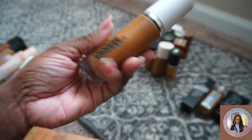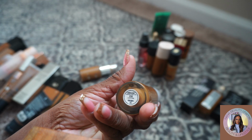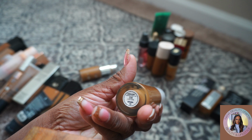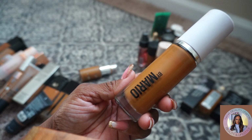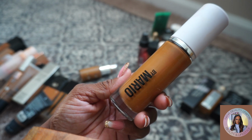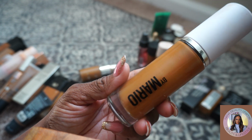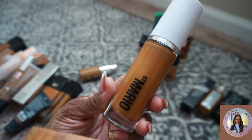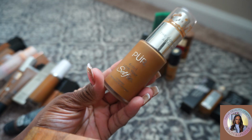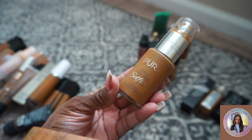I just used this last week. I can't remember if I had it in my other video, but I don't think I did. This is the Makeup by Mario Surreal Skin Foundation in the shade 230. Love this. Fell back in love with it whenever I used it last week or the week before. It was on the bottom shelf. But love this. Perfect look, feel, wear. Everything about this is spot on for me. One of my favorites.